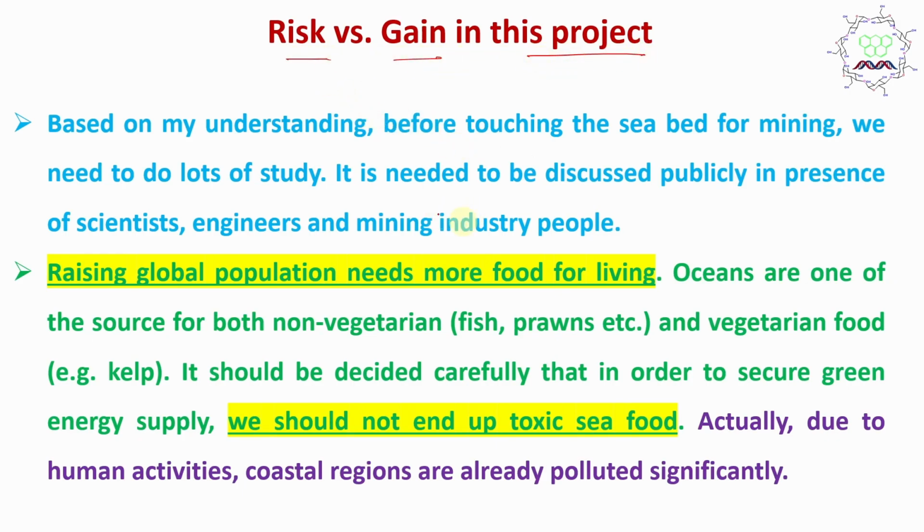Based on my understanding, I can say that before touching the seabed for mining, we need to do lots of study on this, and we need to discuss this issue publicly, because if there is benefit, people will get it; if there is a danger, people will face the consequence. So open discussion should be done in the presence of common people, scientists, engineers, as well as industry people, such that everyone can provide their opinion.